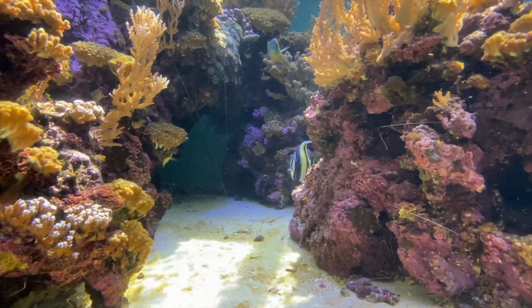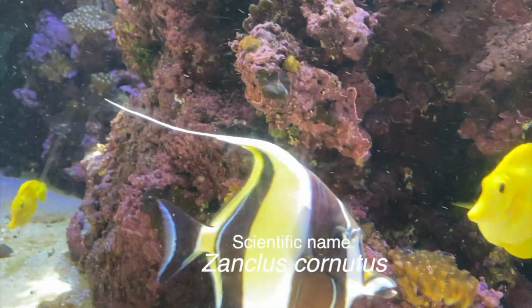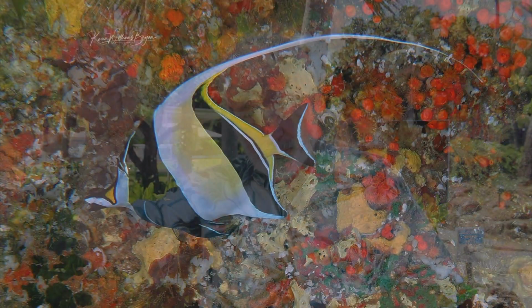Okay, so the Moorish Idol, where did it get its name from? Well, the Moors are a group of people living in North Africa, and the local people there believed that if you lived close to this fish, it brought you good luck. So that's why it's called Moorish, from the Moors, and idol because they used to worship it for good luck. In scientific terms, it's called Zanclus cornutus, and cornutus means horned or spiked, and Zanclus means curved or angular, and that refers to the curve of the dorsal fin.